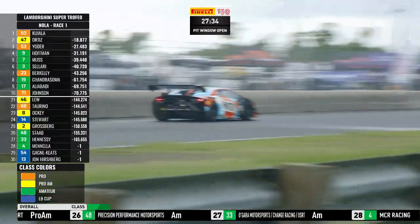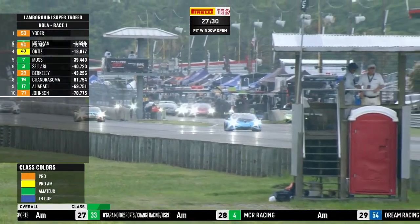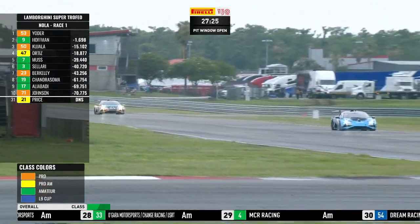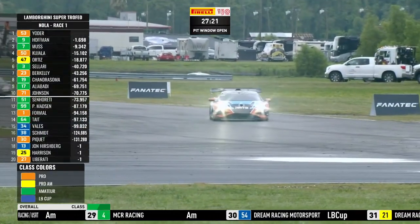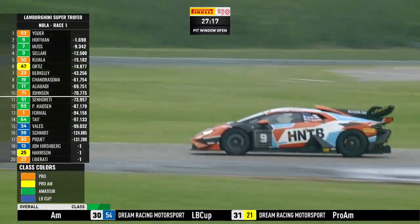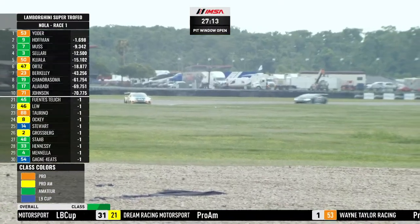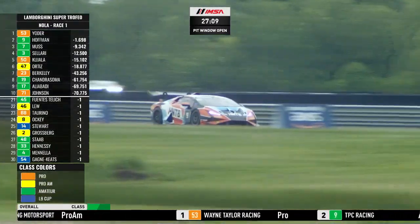And you can tell the degradation is pretty extreme on these Pirelli rain tires for the drivers who have elected to stay out. The interesting thing, though, is they have stayed out, Jeremy. I would have expected to see them in the pit lane to look for some relief by putting some new slick tires on as soon as the pit window opened, but that's not been the case.